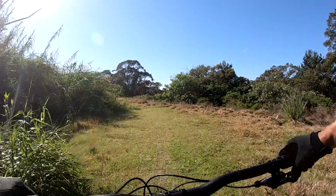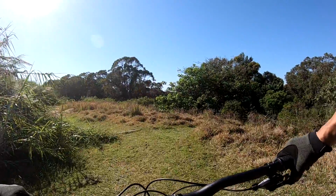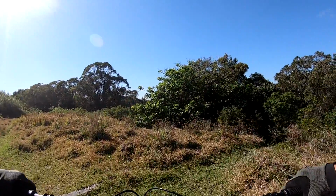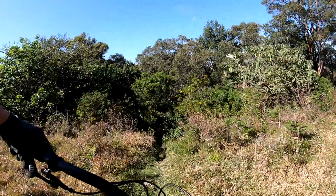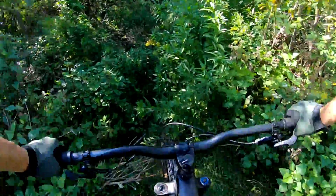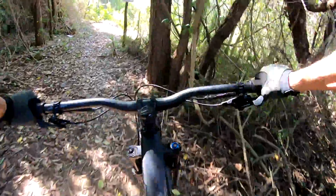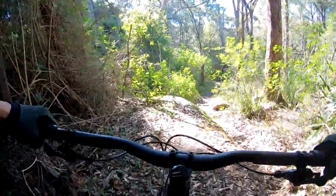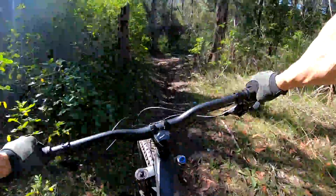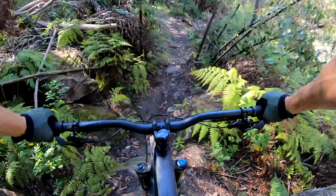Since it's my first time on the trail and I only just walked it up for the first time, I'm going to be not too fast, keep my speed in check, making sure I go clean over the features. Alright, there's a little drop here, which is nice. I think there's a roller.